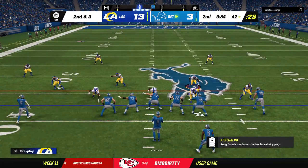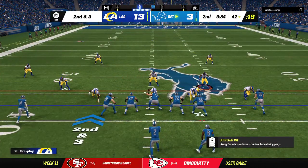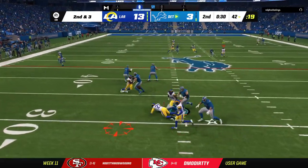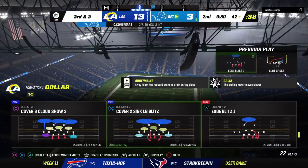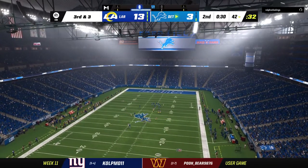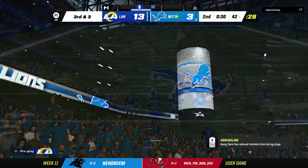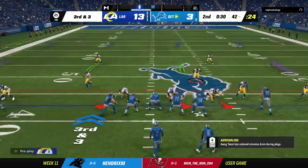A good run, got seven on first. Here's second and three. Back to throw, Contreras. And he'll be hit as he releases it, and that'll fall incomplete. To this point, I've been impressed with the work defensively. They have not allowed a lot of receivers to run free. And there's another example, another incompletion. So the incomplete pass on the last play, and that leads us to a third and three.